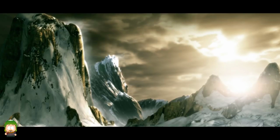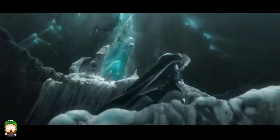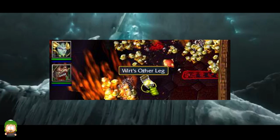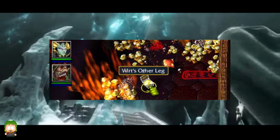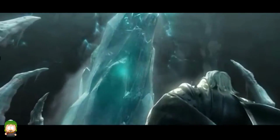Wirt's Leg can again be found in Warcraft 3: The Frozen Throne, and it's labeled as Wirt's Other Leg. It can be found in the last Blood Elf level near an enemy called the Butcher. However, unlike Diablo, Wirt's Other Leg doesn't seem to have any sort of useful application.